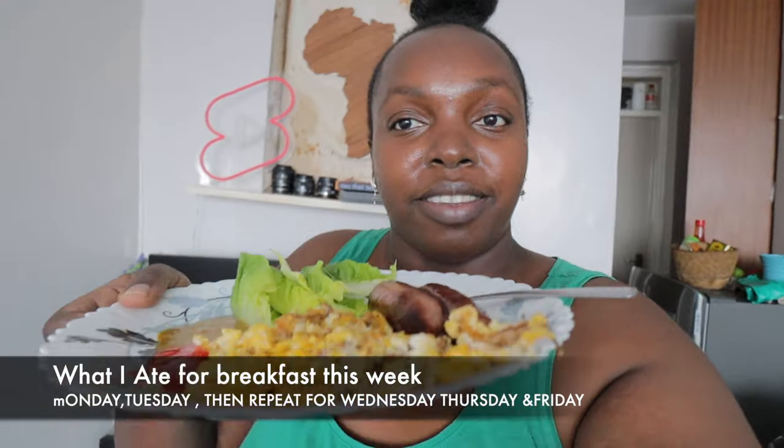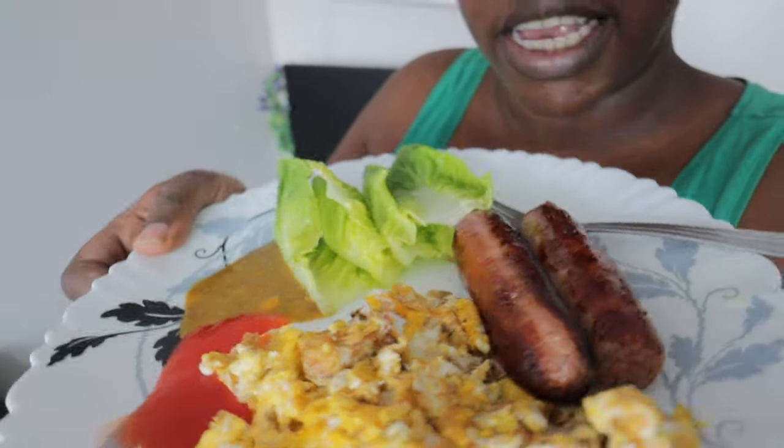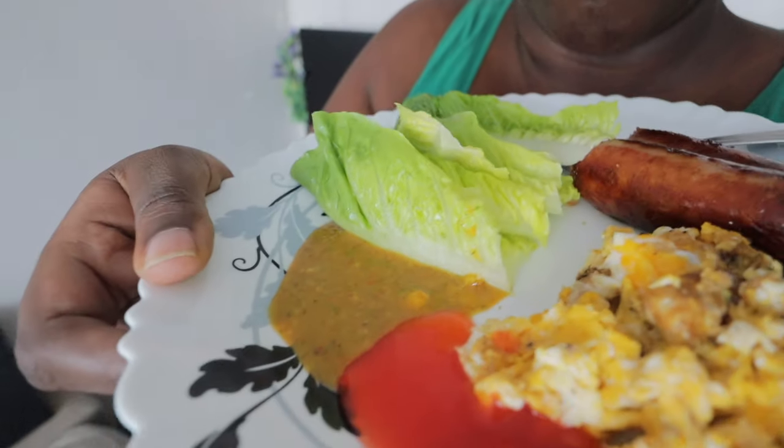Good morning, this is my breakfast. Just made my home cooked breakfast: eggs, sausage, homemade sauce, lettuce. And the reason why I'm vlogging is that I have this thing.